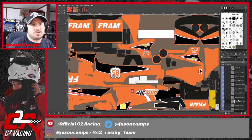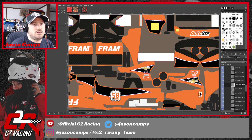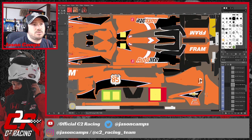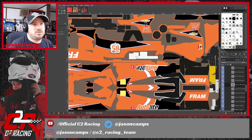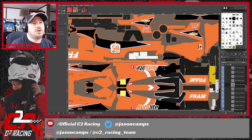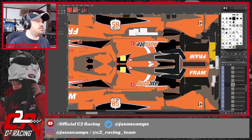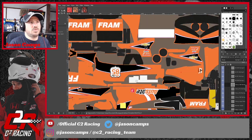All right, now we got to do this Chevy logo here. This is Speedway fairing, right. There we go. Gonna bring that down to about there. All right, that looked good. Kind of just checking to make sure I have it where I want it. All right, I think that looks good. Let's save that. And now we got to do it all over again over here.